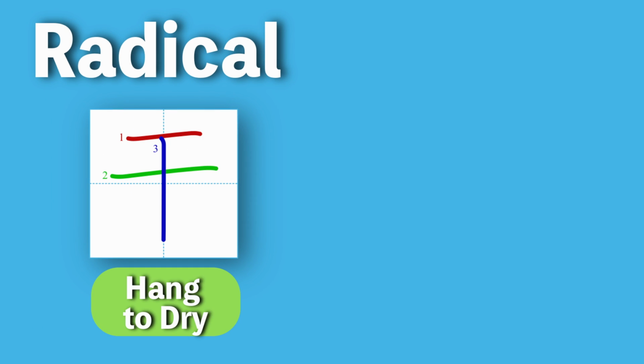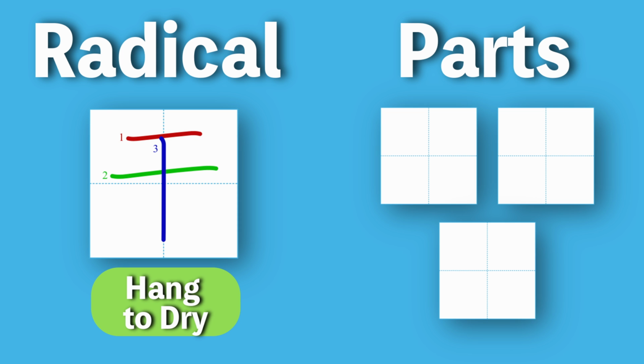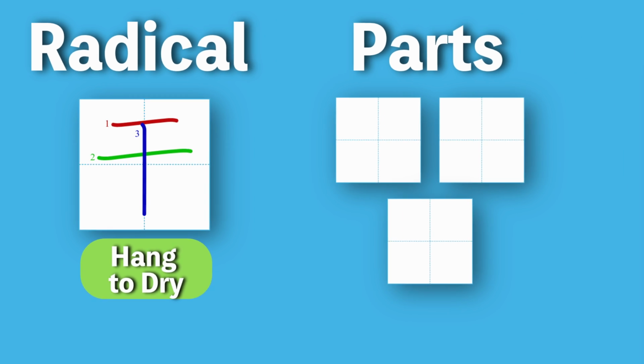But alas, its official radical is hang to dry. With that said, I think it may make a little more sense by the time we get to the end of this section. And the kanji appears so frequently that you should have no issues with it before long. There are a few ways we can approach the parts.